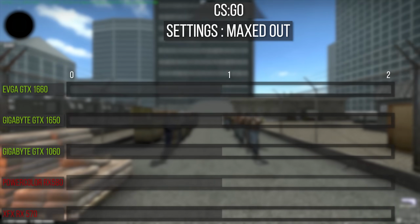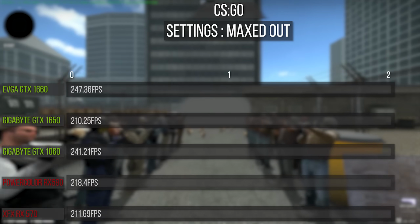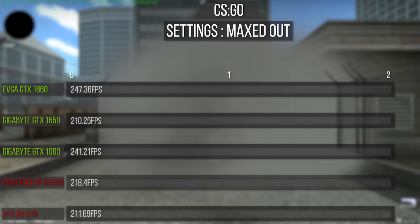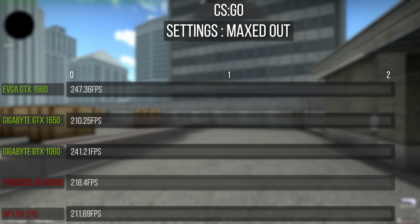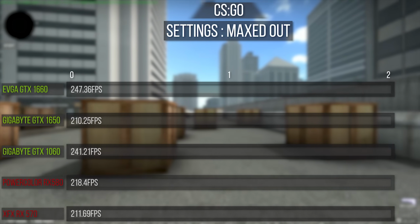And closing out with CSGO, where the averages were ridiculously high, and again, this is the game running at max settings, so if you were to turn it down to more competitive settings, you could probably get above 240 frames per second on each of these cards. But with the game maxed out, the 1660 is the fastest, and the 1060 is right behind it, despite the generational difference. The 1650 definitely shows that $70 difference, and on top of that, the 580 and 570 are right in the middle. So those are the performance benchmarks, and now let's go into the value benchmarks.